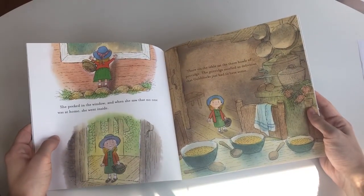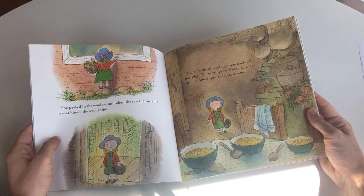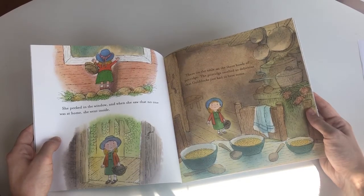Whoa! It looks yellow and is very thick and lumpy, almost like a bowl of corn. Let's read along.